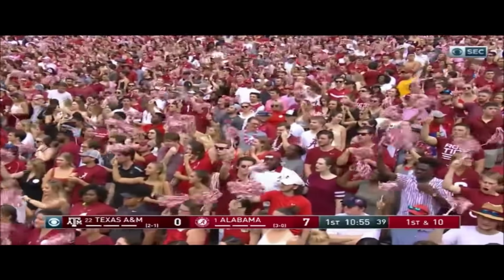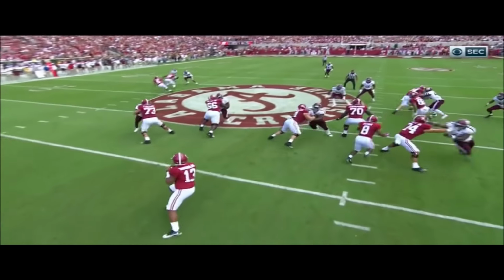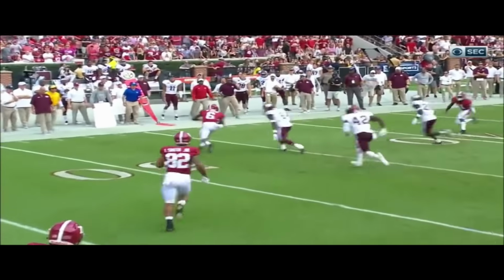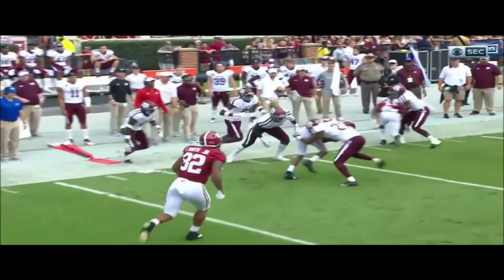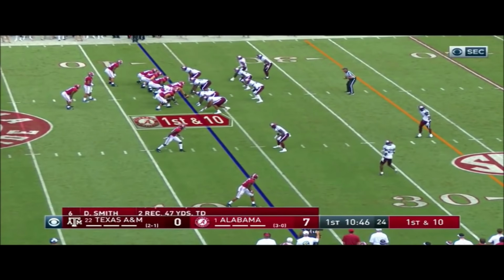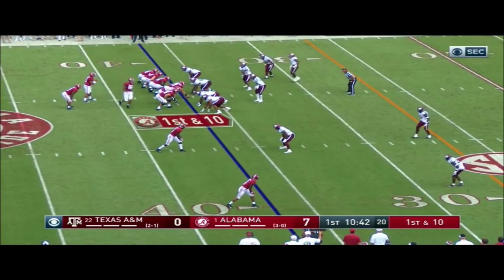When we talked to Coach Saban about Tua, he said he's just not a guy looking for the big play. He takes what the defense gives him. He reads his progressions, and he keeps that defense off balance with just his normal, everyday throws. That normal throw and run after was good for 17 yards.